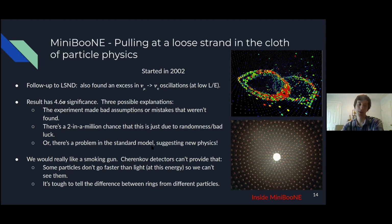And so one possible explanation there would be a new particle. But we don't want to just go ahead and say there's a new particle, because what we really want is like a smoking gun, something we can really look to and point at and say it's definitely not what we expected. And the Cherenkov detector design with these rings that we measure can't quite do that.